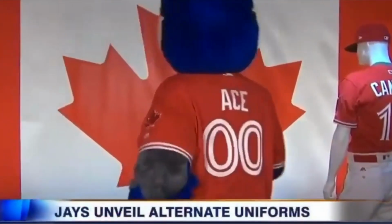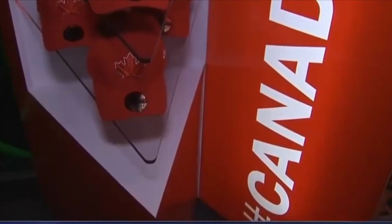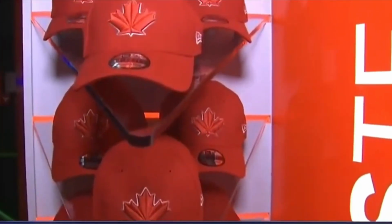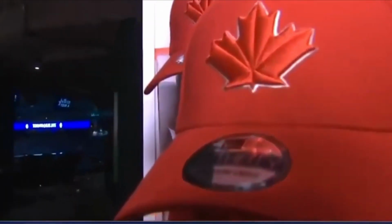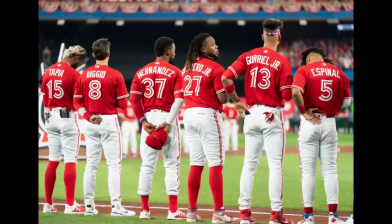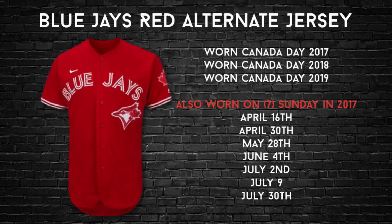But this new jersey wasn't just meant for Canada Day. It moonlighted for a short time as the team's official alternate jersey. The original plan was to wear this red alternate jersey every Sunday home game and also during select games in July when the country is celebrating its 150th birthday. But those plans were soon scrapped. After wearing the alternate jersey for just 7 Sundays in 2017, the new look was deemed unlucky.